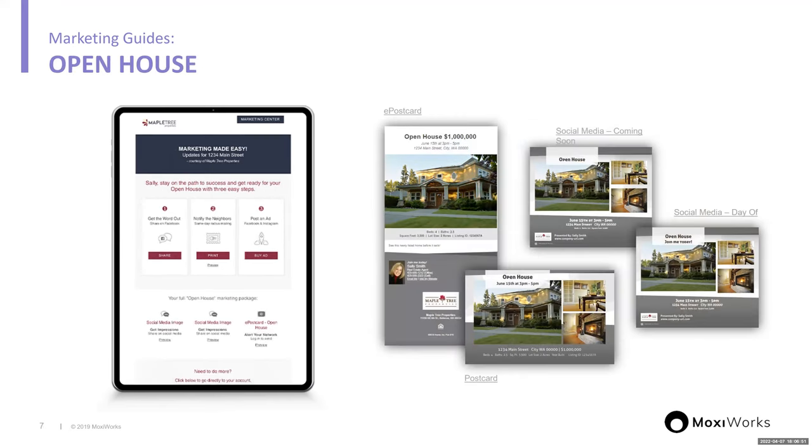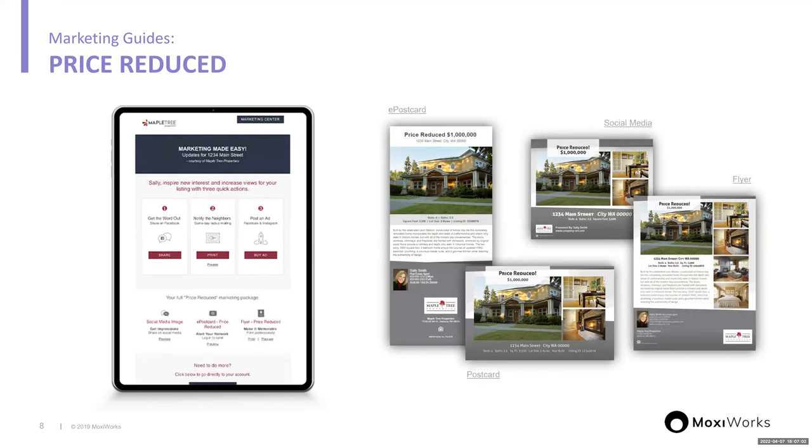Same way with an open house. If you put an open house out there, you'll also get the marketing materials that you can post anywhere you want to. Price reduction, same thing. You get the same material that you can kick out. Again, everything is brand compliant. It's got your information on it. It's got the brokerage information on it. And it's got information that will help you promote that property.